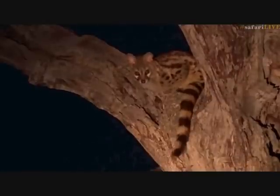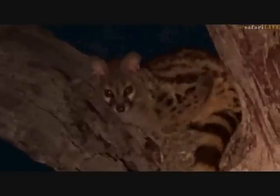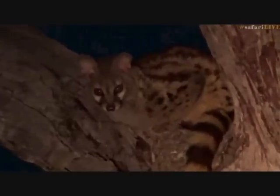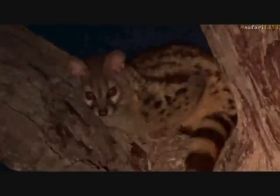Okay, can you remember? So those viewers who have seen quite a few genets around, I always forget it. For some reason, it never sticks in my head. I don't know why. How beautiful is that little creature? Okay. Fortunately, I'm right. The black tip is the large spotted genet.